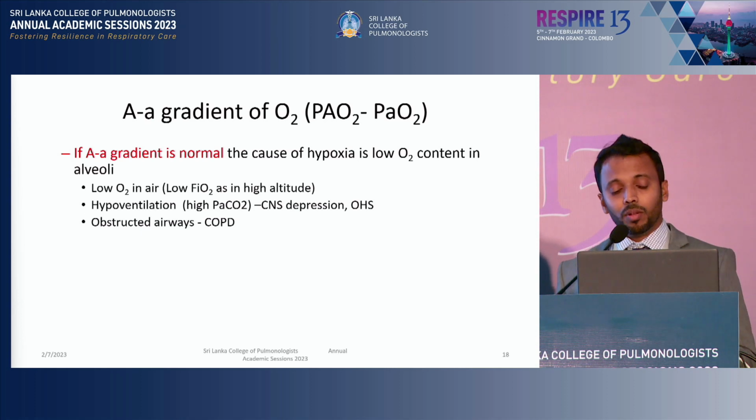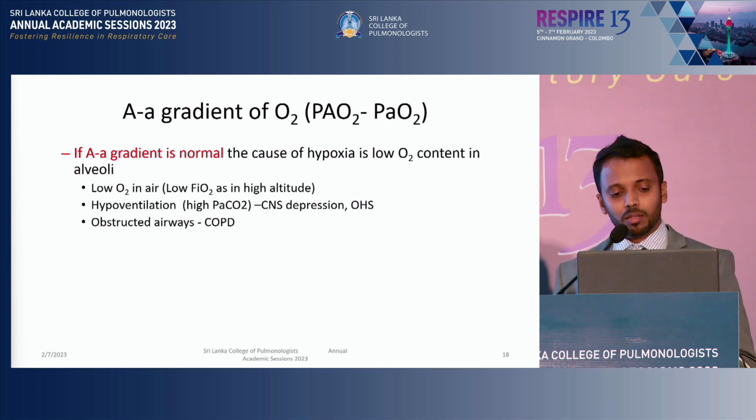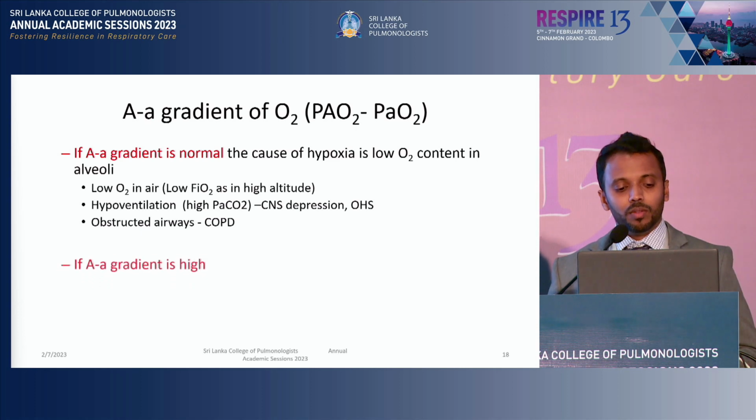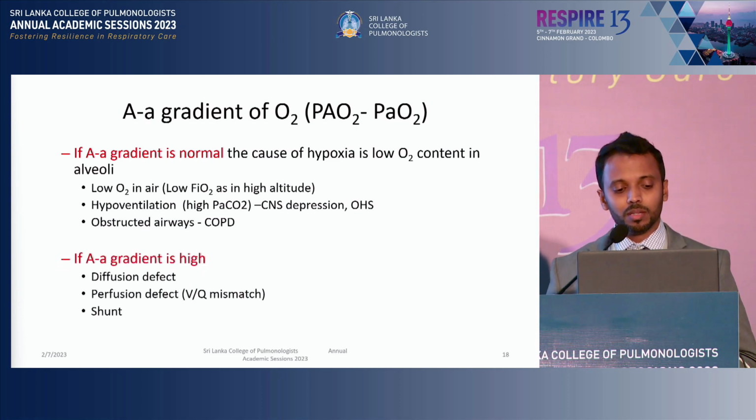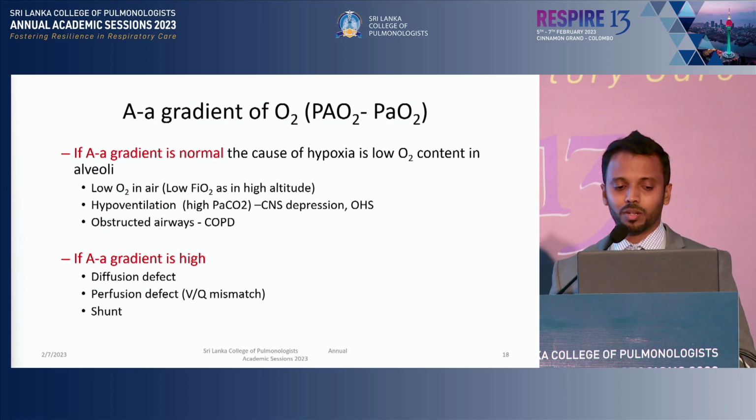So once you calculate this alveolar arterial gradient, if that gradient is normal, then the cause for hypoxia is low oxygen content in the alveoli. So you can further narrow down your causes into low oxygen, like low FiO2 in high altitude, hypoventilation, that is due to high PaCO2, of course, like in CNS depression, or causes like obesity hypoventilation, or obstructed airways, like, for example, in COPD. If the AA gradient is high, the cause is either a diffusion defect or a ventilation perfusion mismatch, or a shunt.